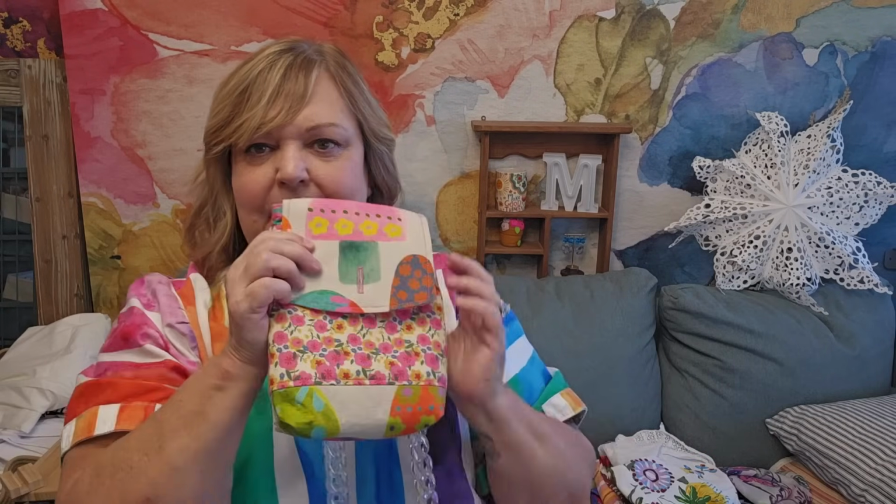So I think the bag came out super cute. It's the perfect size for me. I don't carry a big bag anymore.